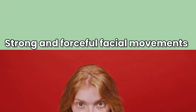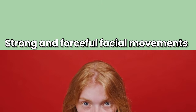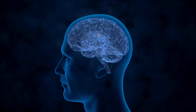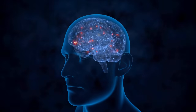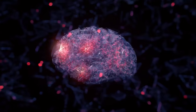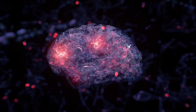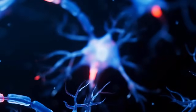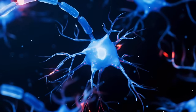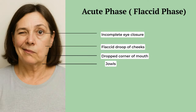No, right? But the moment you develop Bell's palsy, you try to do strong facial movements. Moreover, you start relying more on your logical center of the brain and using less of your emotional center. This changes the pattern in which the neurons in your brain fire. As this repeats over a period of time and you recover from your Bell's palsy, eventually some drastic changes start happening on your face. And this drastic change turns into synkinesis.